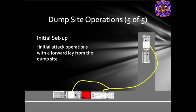The way the Siamese is set up is there's a flapper valve inside that Siamese. So as long as it's getting a pressurized source from one of the two, whether it's the tanker or the second arriving engine, that hose line is always going to remain charged. And again, this kind of sounds like a lot of words, but during your fireground operations or your water supply operations hands-on training, they'll explain the use of the Siamese valve for this operation.